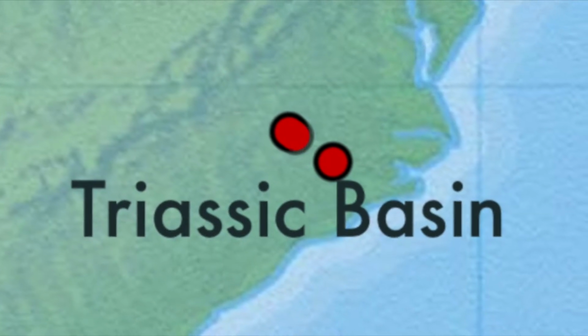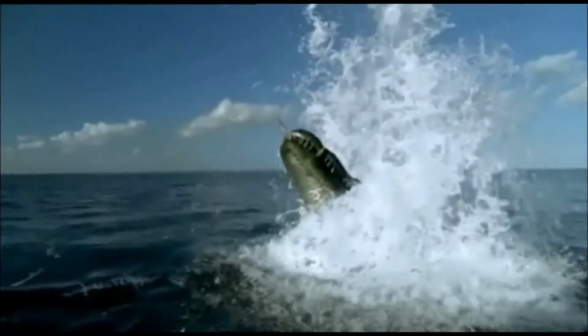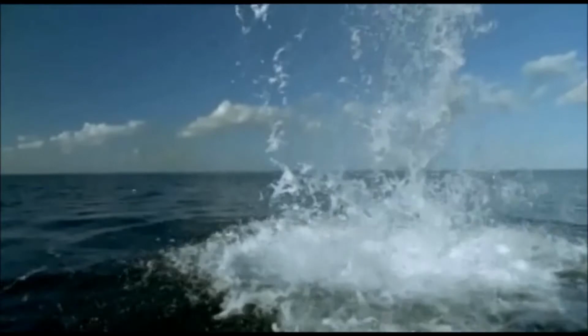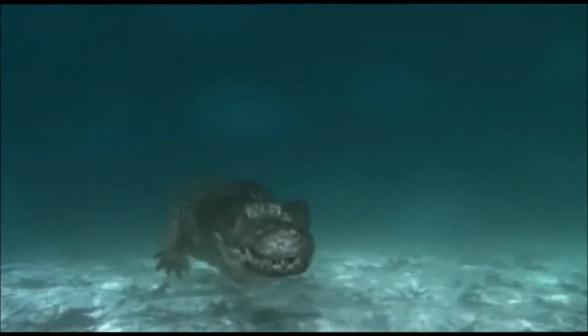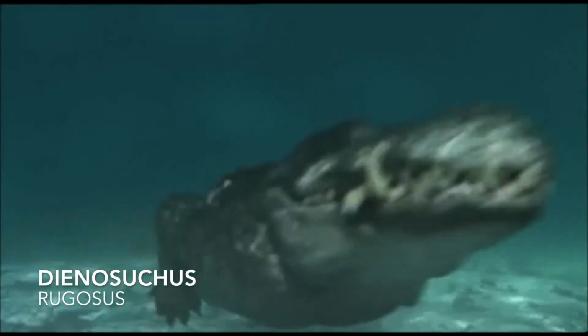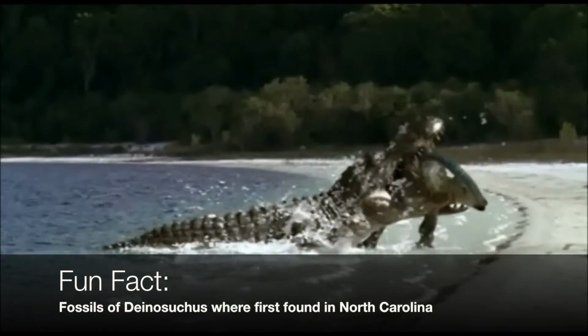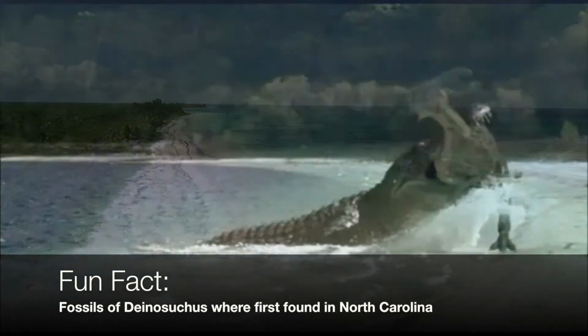As we move again eastward, we find fossils from the late Cretaceous. By then, crocodilomorphs had produced body plans like the phytosaurs, demonstrating convergent evolution. A noteworthy example was Deinosuchus, a crocodilian that reached 10 meters in length, dwarfing many of the dinosaurs that lived alongside. This was especially true in North Carolina.